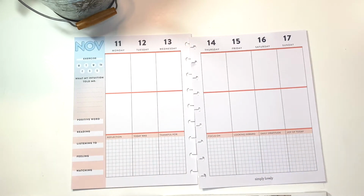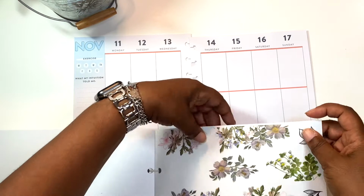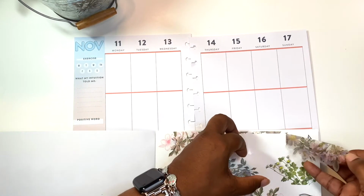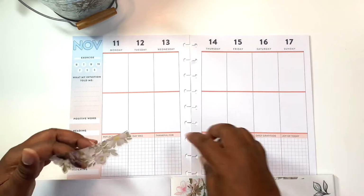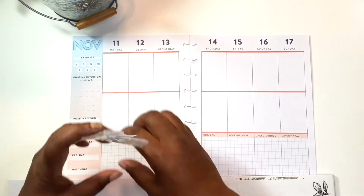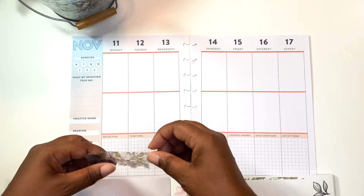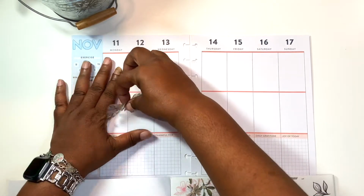I love these because they're like a border, and if you look at them from a border standpoint, you can literally line them up. I love lining things up in the center section. And because this is my wellness planner, I tend to use most of my tracking for my steps and everything in that particular section. So I'm going to focus on trying to do just that.